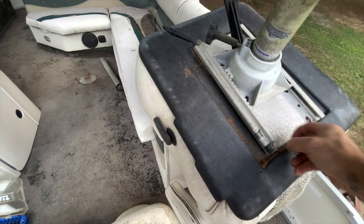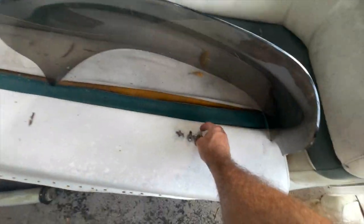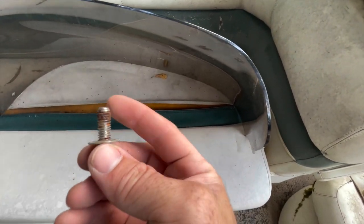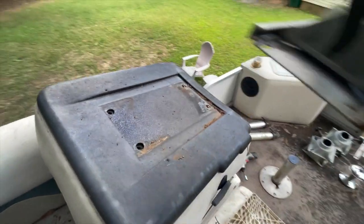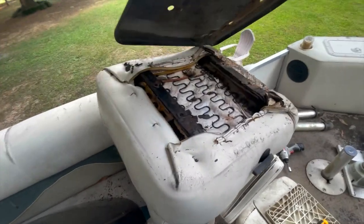Okay, so that's loose. That was rather simple. Here's the bolts. You can see, obviously, whatever was screwed into is just rusted through. So let's take it off. It's nice and clean. Oh, Mother Nature. Okay.